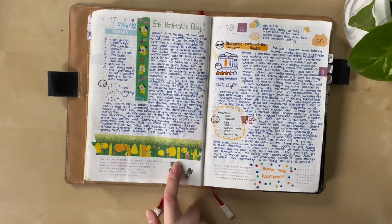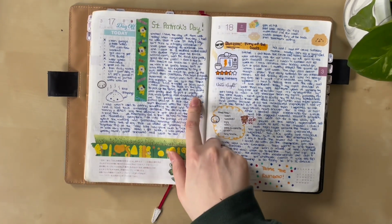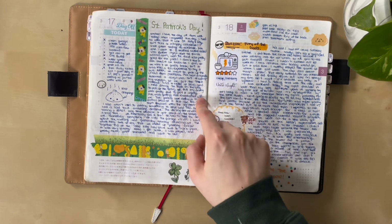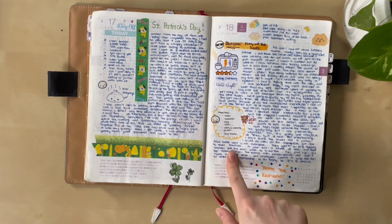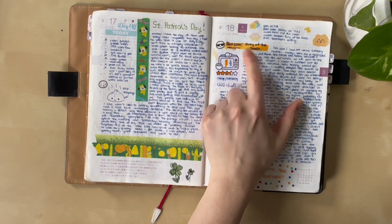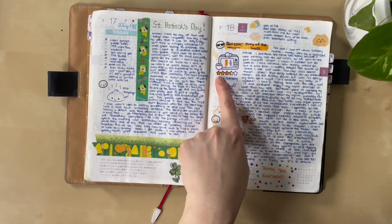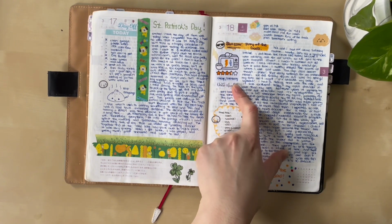This day was St. Patrick's Day, so I tried to use all of my green washi, and I hung out. Sorry, that was the oven. But I hung out with my boyfriend and we went to get soup dumplings. The next day we watched Shazam! Fury of the Gods in theaters, and I gave it 3.5 stars because it was cheesy but entertaining.